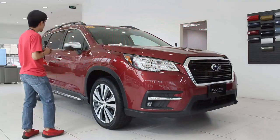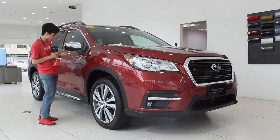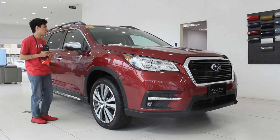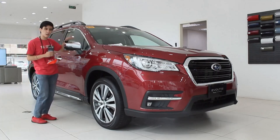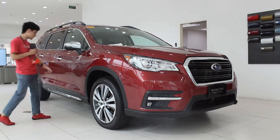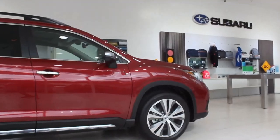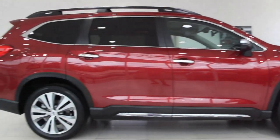On the side profile here, like the side mirrors, I do like this look, the silver trim on the black part. Unlike some of the competition, it's gloss black on black. I don't know why they do that. Also, you have roof rails, and chrome around the windows. Just the side profile itself, there's nice character lines, it's very smooth. There's a lot of cladding with chrome inserts here on the side.